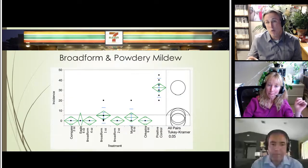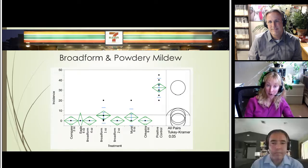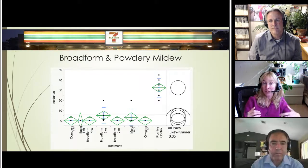So in other words, don't overuse the 7-Elevens. Yeah, you really want to make sure, right. And that's the biggest thing. And don't rotate between your 7-Elevens because those are just 7-Elevens. So you want to make sure that when you're using Broadform, for example, that you don't rotate with Heritage, which is a different company's product, but that's an 11 fungicide. Or you don't want to drench with Empress, which is also an 11 fungicide. These would not be good rotations.